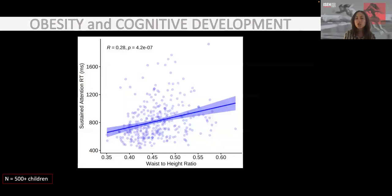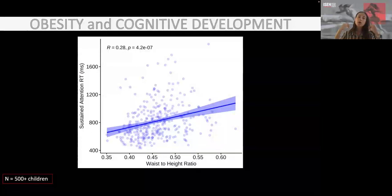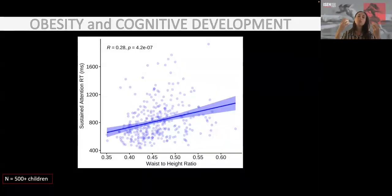And why this is important in children is because, going back to the brain, we see this both in children and in adults, there is a relationship between obesity and cognitive function. So what you're looking at here is children who carried more belly fat had slower reaction times on an attention task. So we're not measuring intelligence. This is not about how smart the children are, but it is about how quickly our brain processes information. And we are seeing a relationship between that and obesity. So it's quite important that we find ways to help the general population be active and healthy for their brain development.